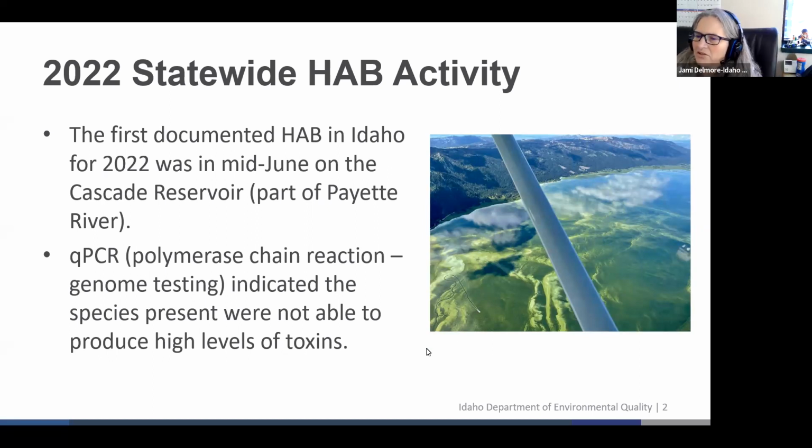We actually lucked out a little bit on this one. When the surface water staff went out and did tests on the bloom, one of the things they tested for was the qPCR, the genome testing. And luckily, the species that we were finding in there, looking at the gene sequence, weren't able to really produce much toxin. So we were pretty relieved on that one.